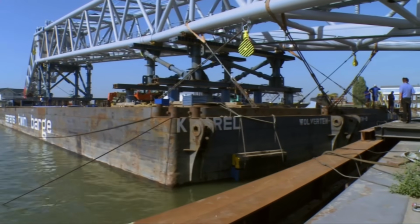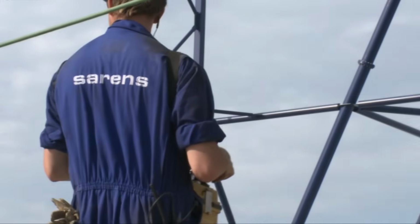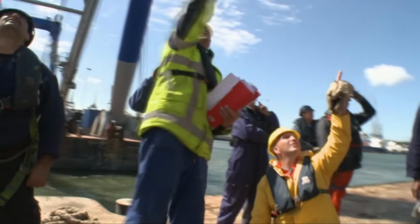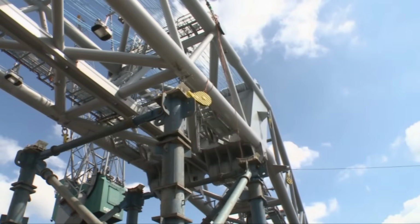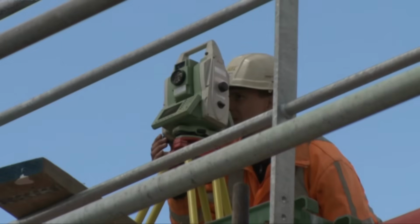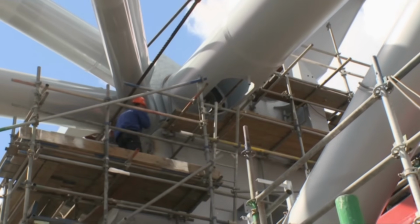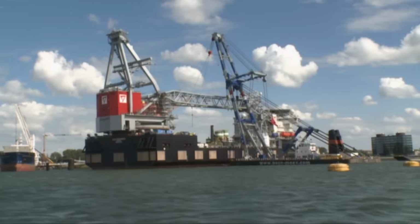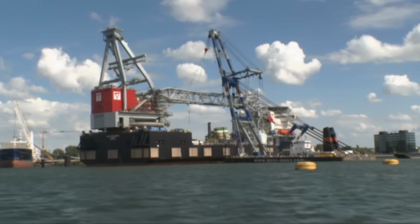The largest single element of the crane was now ready to be moved. The heavy lift company, Sarens of Rotterdam, moved the boom onto a barge using self-propelled mechanized transports, or SPMTs, from which a massive shear leg was able to lift the 100-meter-long steel trellis structure onto the huge hinges that awaited it on the crane body.